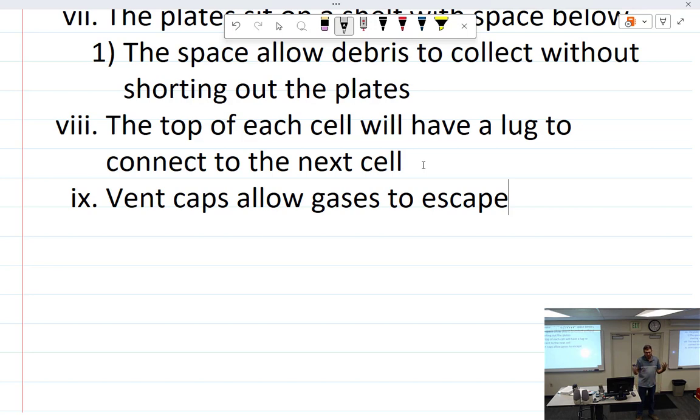And you'll see that it wants to gas out. And if you were to have a vent cap that was plugged up and you had it nice and tight on there, what happens to the battery? Build up a lot of pressure. Yep, it starts swelling up a little bit.